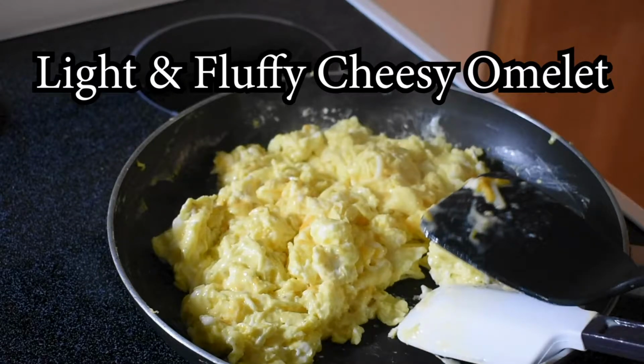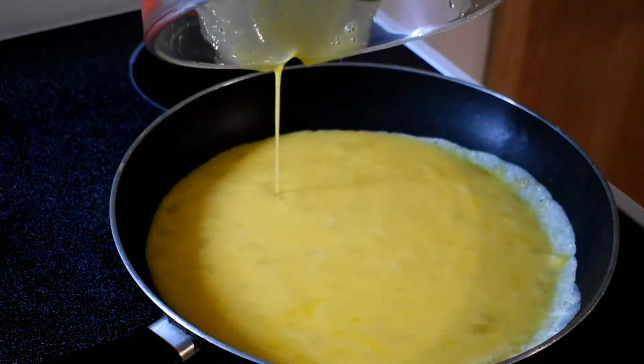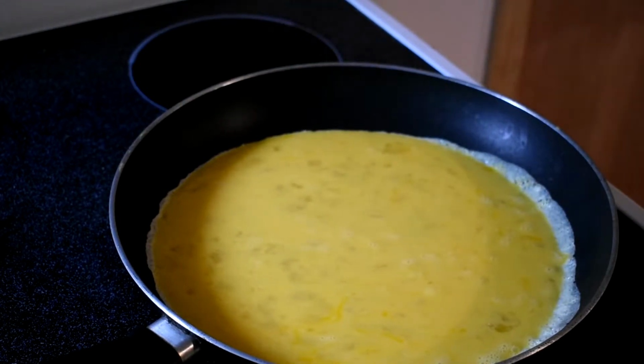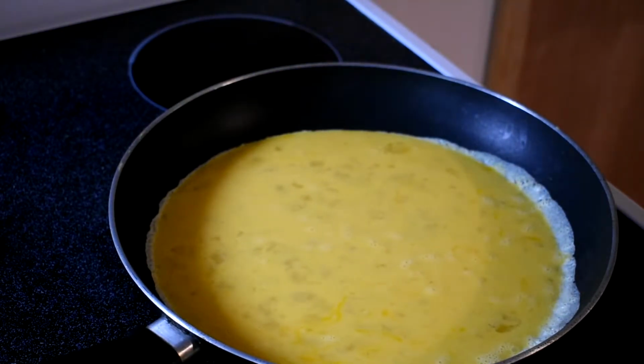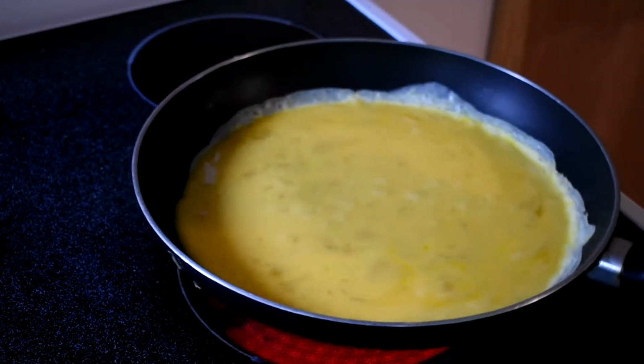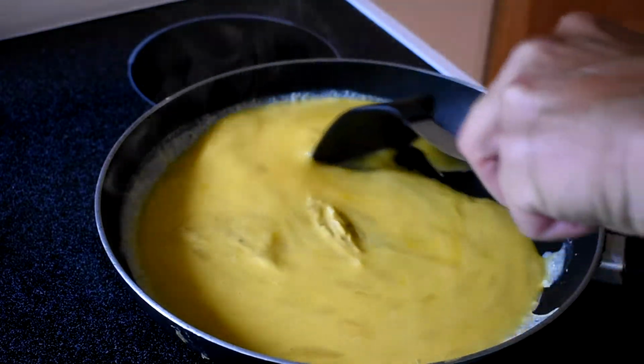We're going to pour in our eggs. Now these are already hot, so they'll sizzle right up. In we go. We'll let our eggs do their magic. And then, immediately, we go to scraping it out.